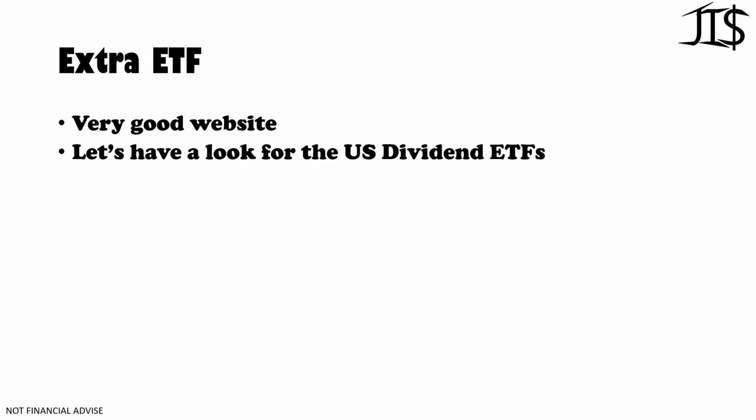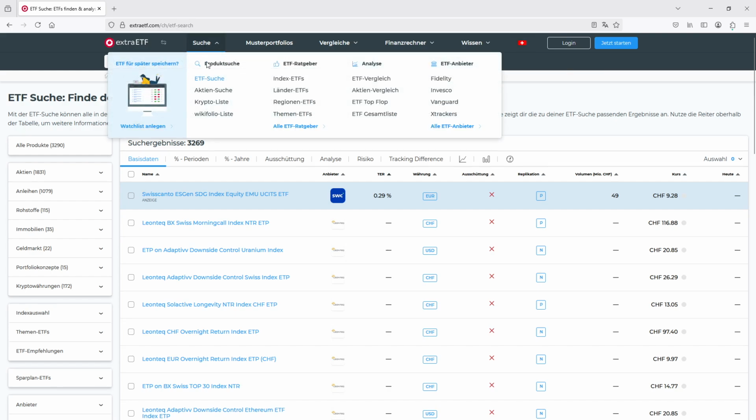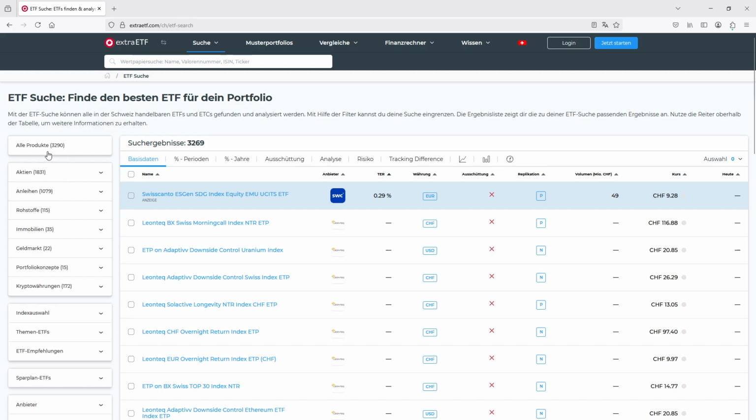So let's have a look for the US dividend ETFs. So let's change to the ExtraETF website. So it's for Switzerland here. You go to ETF search, and then you see all products 3,290, and that's what I mean. The numbers don't always match up, so you only have 3,269 search results. So where are the other 21? I don't know, but it's just the way it is. And you always have here an ad ETF that is especially showcased. So don't look at that one, just look at the one below and go from there.